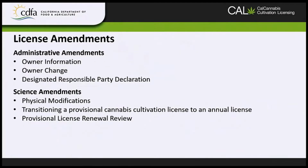Some new additions to the licensing program is the ability to amend an existing license. And through that, you would submit an amendment to California Department of Food and Agriculture's CalCannabis. And this is for things such as physical modifications, owner information changes, owner changes, designated responsible party declaration.